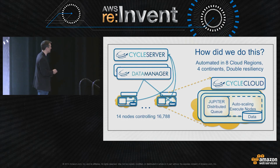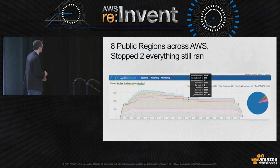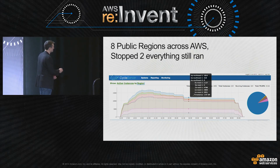And this ran essentially with double resiliency, so the queue itself is represented in a way that could survive 2 individual server, AZ, or region failures. And in fact, we saw that in this environment. We actually were not getting the price performance out of Australia that we were expecting, so we had that one just nuked right around this time frame.